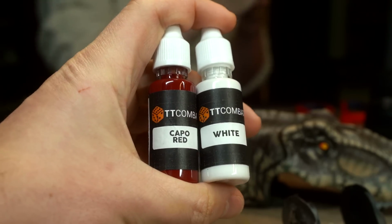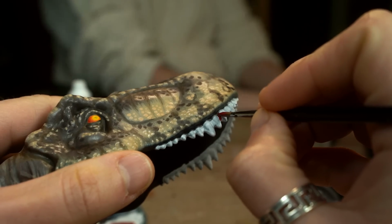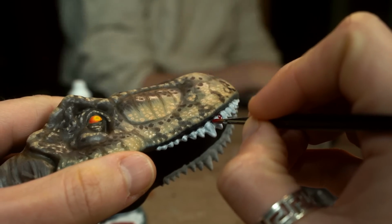Let's give the other red a bash for the mouth and gums. Capo red. Any clues what that's referencing? Answers on a postcard, or in the comments, whatever's easier.